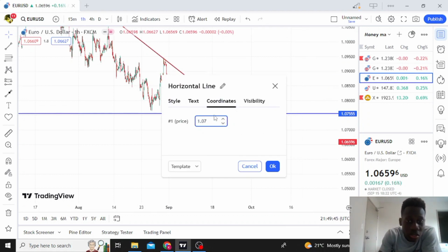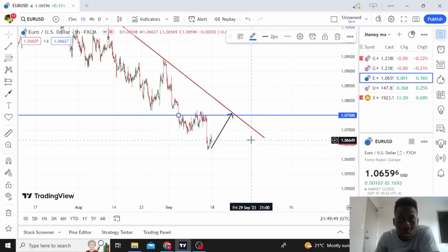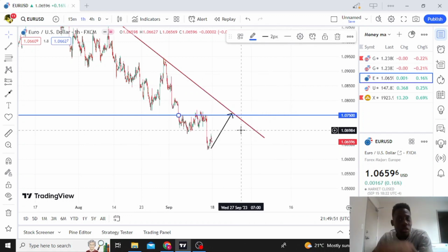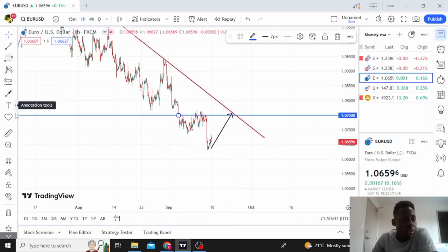So for my own analysis, sell Euro USD. Just keep selling and you make money. You see? So this trend line, knowing the market structure, trend line, this psychological level, candlestick formation, it works. So probably I'll just go in. I'll just go in for a sell here.